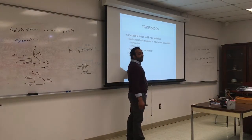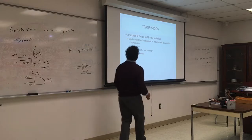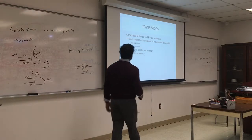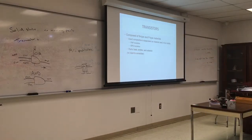Transistors, I'm not going to ask you about them, just to give you information if you're interested, but it's not going to be something you will encounter a lot. They're composed of N-type and P-type material. It's a different material, and those are used for transmitting signals. If you go into electronics, you'll probably have to design boards that have N-type and P-type transistors, and that's based on the chemical in it, whether it's going to pass the positive or negative charge. So these things are important when you have transmitters.